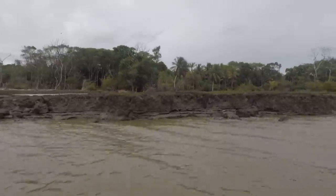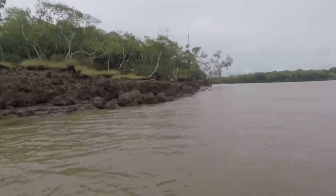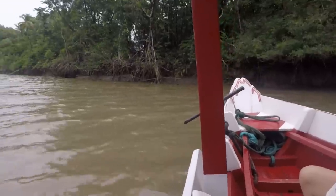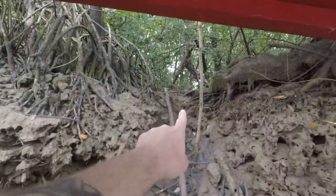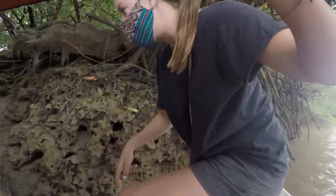This clay you see over here, they actually make pottery. We're just driving right by it. Looks like this is where we're getting off. It doesn't really look like anything. It's just the side of the river. I'm up right here, with no shoes because it's so muddy. You have to go barefoot.